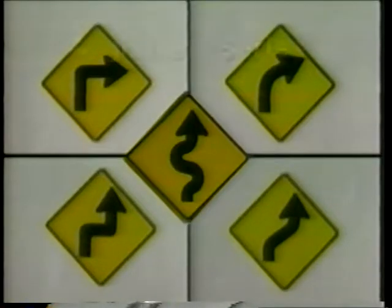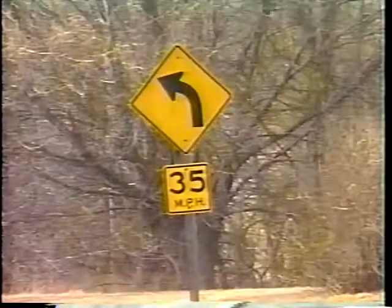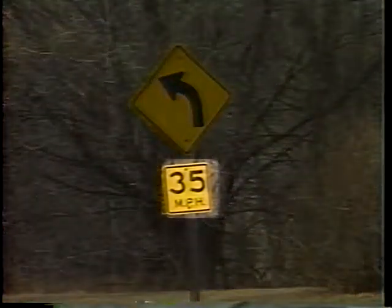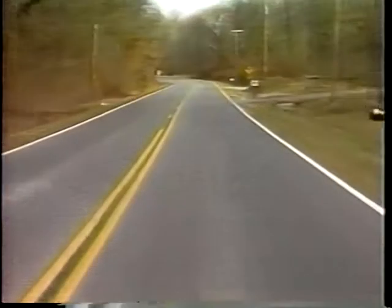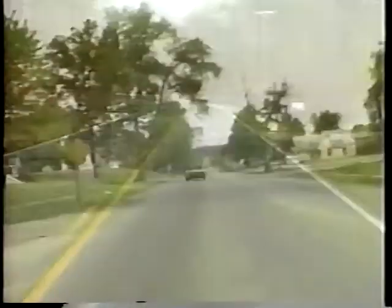Warning signs, such as the turn sign, curve sign, reverse turn sign, reverse curve sign, and winding road sign, are known as the alignment series. These often have an advisory speed plate attached to show the maximum recommended speed around a curve or through a location requiring additional caution. Mounting height depends upon whether the sign is along a rural highway, urban street, or a freeway or expressway.